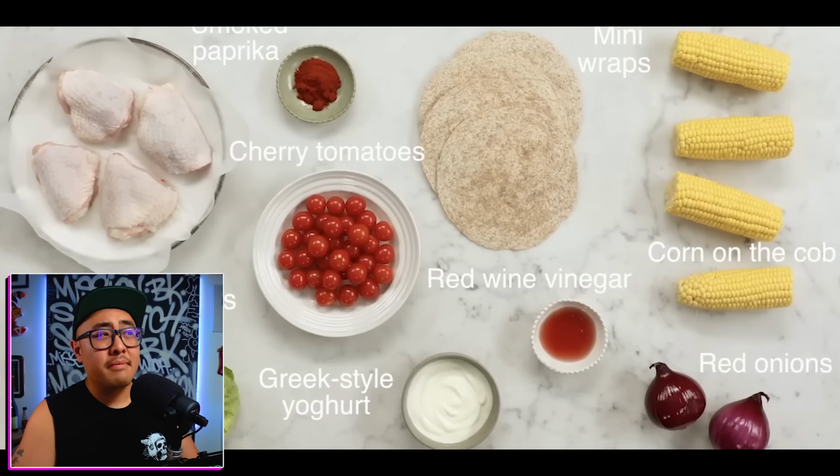Red wine vinegar. Don't know what that's doing there. I should be seeing a bunch of limes. I see red onion, but cherry tomatoes, just standard tomatoes are fine. Where's the fresh cilantro? Corn, yes. The chicken thighs, sure. I think incorporating more beef is more in line with Tex-Mex, but not to say you don't find chicken in Tex-Mex. Of course you find chicken in Tex-Mex.